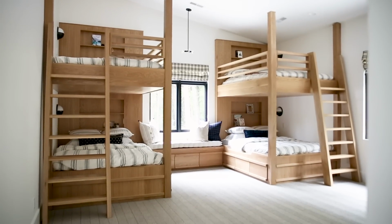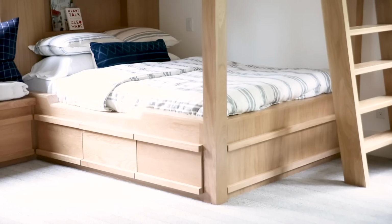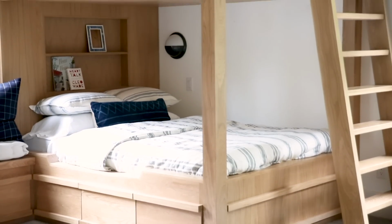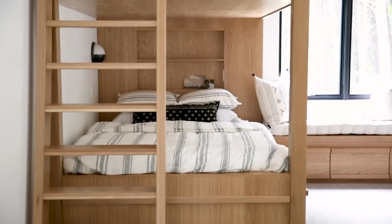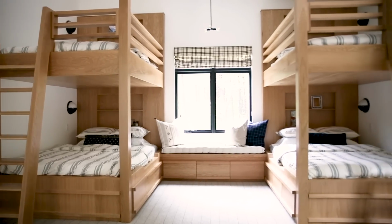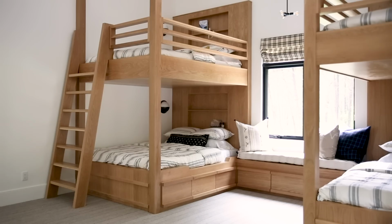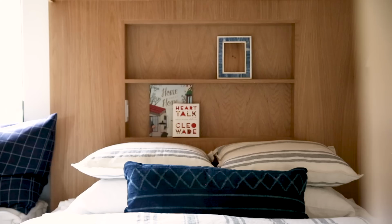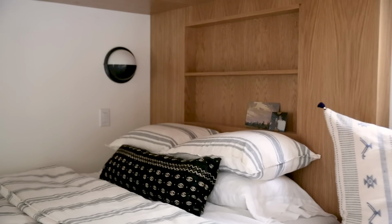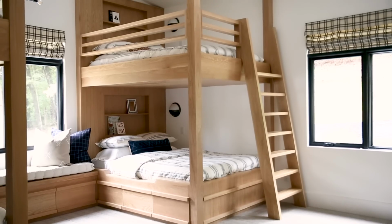I love this bunk room because to me it feels the way a cabin bunk room should feel. It has these chunky wood beds and it mixes plaids and stripes. It's the only room in the home that we did carpet just to keep it soft for kids. And then I love the little niches behind each bed, perfect for storing books and little treasures, and each bunk got its own little light.